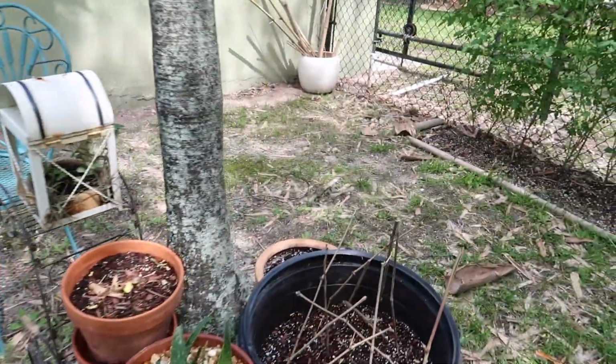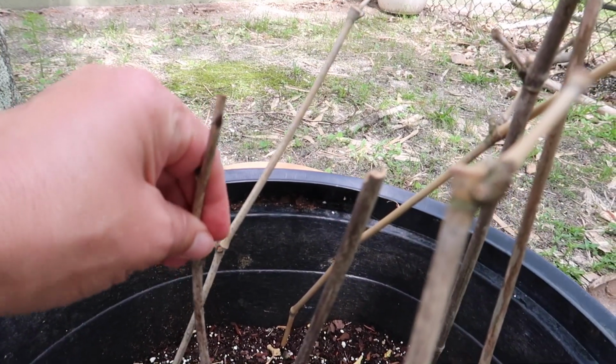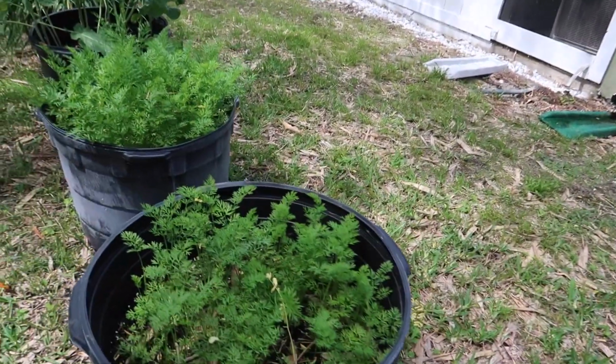Oh, the raspberry bush. I'm not sure that I'm seeing anything good on this raspberry bush. So we're going to give it another week, see what happens. But I think after that, if nothing happens, then it's not going to make it.